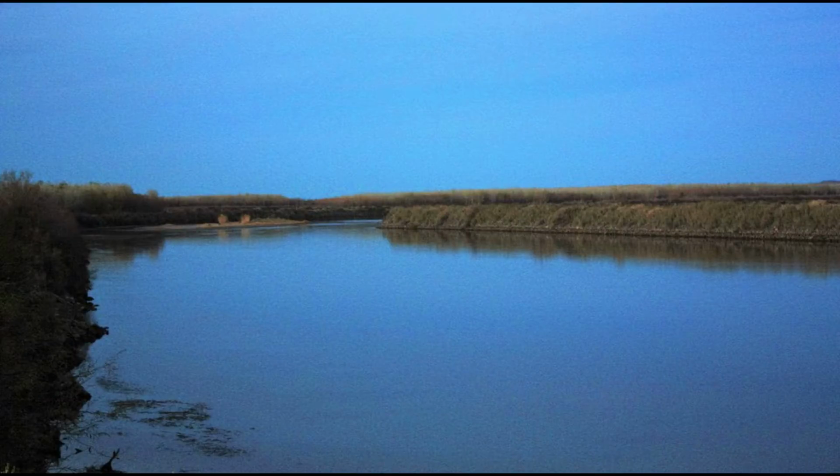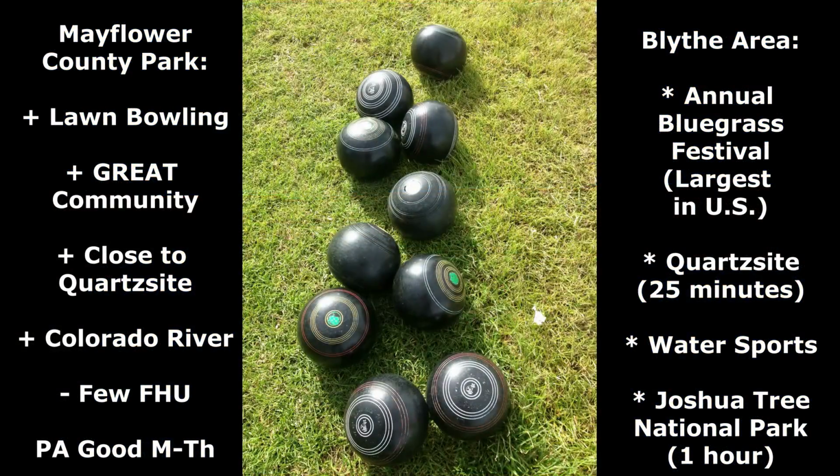And the interesting thing about it is they don't have a clubhouse here, so different campers are just hosting different activities. Now, I gotta tell you, the reason I chose Blythe in the first place was to visit the largest bluegrass festival in the country and also Quartzsite. Even during the big tent, I had no trouble making reservations here and I got to enjoy hookups.